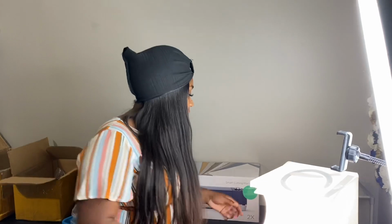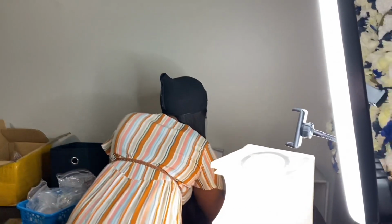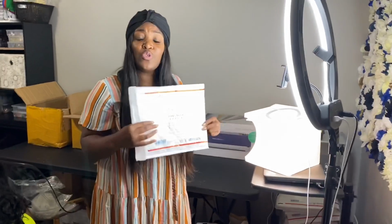I also want to let you guys know, if you don't want to worry about paying for packaging and labels, use USPS free 99 packaging, please. They have some at the post office that's free, but if not, you can go on the USPS.com website and get you some free packaging. Free 99, sis, okay? Because packaging can be expensive as hell.